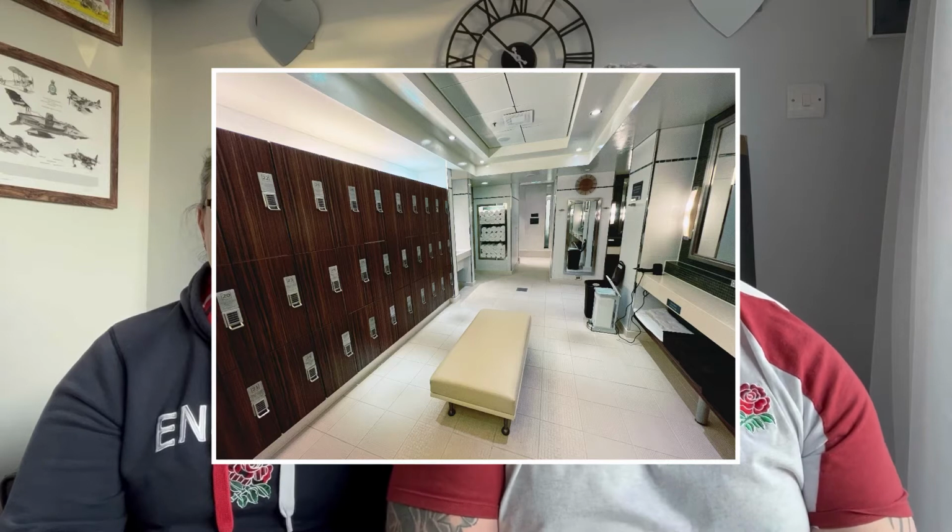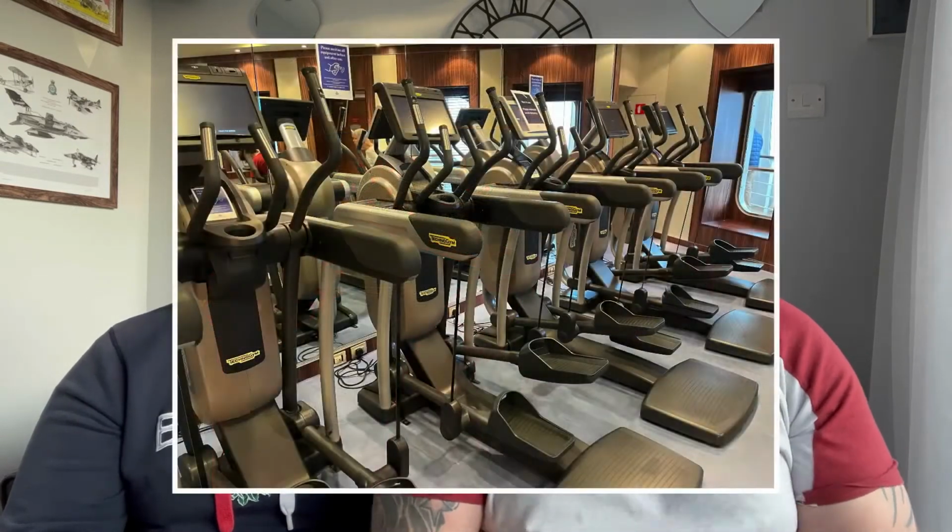The changing facility is really good. Inside, nice and bright and airy. Nice simple lockers. Just put your phone numbers in, and it looks fantastic. The gym area. You like the gym? Yeah, the gym area was good. Plenty of machines.